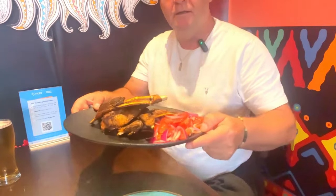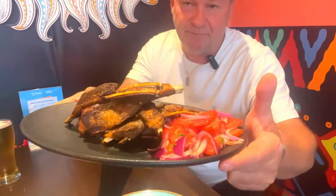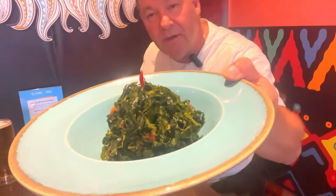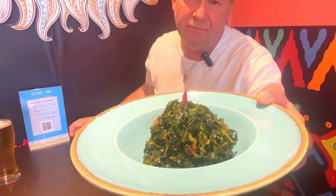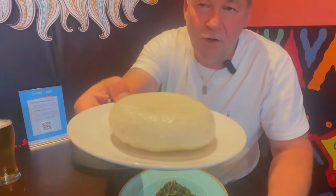My Swahili food has arrived. Have a look at this. There's your nyama ya choma with this salad called kachumbari. Sukuma wiki, which is basically greens, kale, similar to that. And ugali. Now, the traditional way to eat this is with your hands, and that is exactly what I am going to do.